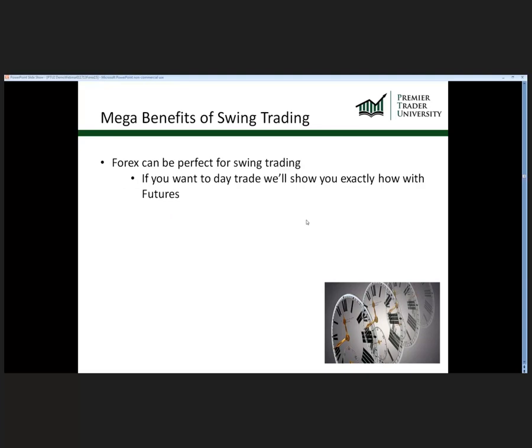The huge benefits of swing trading, you already know if you want to day trade, we talk about futures. But the great thing about swing trading Forex is it only takes about 5 to 30 minutes per day on average. It may just take a couple minutes. It may take a little longer if you've got multiple setups. Somewhere in that 15-minute average, very, very common. It's not going to take much of your time, and it's going to be less time than 85% of you, according to the poll, are putting in now.